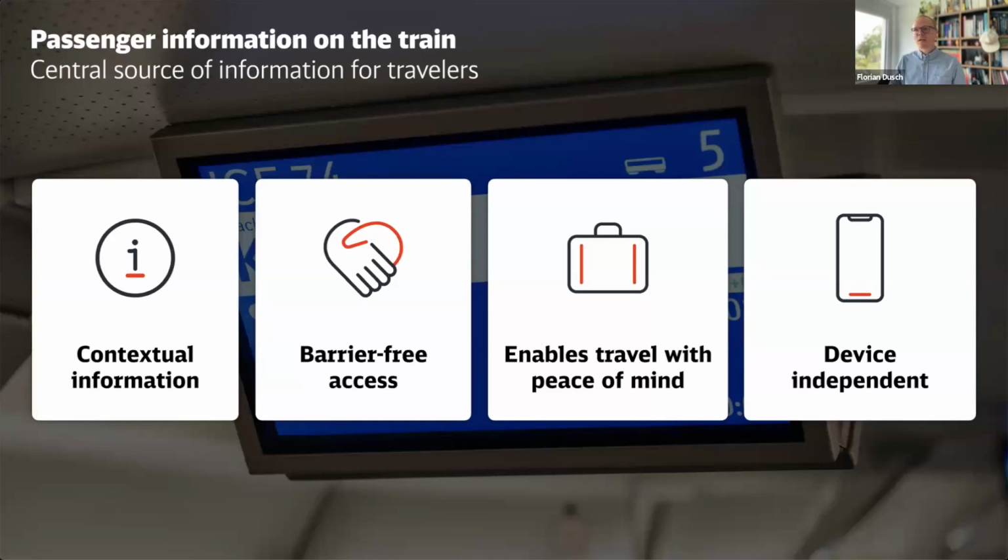So we looked in the beginning at what the jobs of these passenger information systems are, what the benefits are in today's world where most people carry a smartphone and maybe don't need to rely on the signage anymore. But the key thing is that information needs to be contextual. Depending on the state of the train, where is it? Is it stopping? Is it running? Is it departing? You can play out different information.